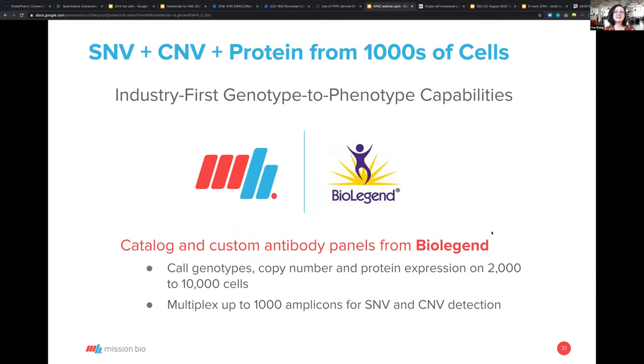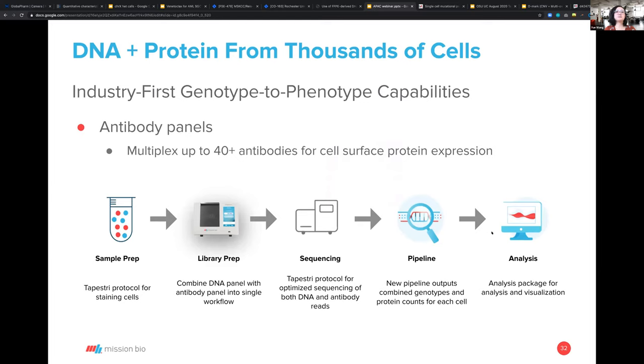We then launched protein analysis capability later in 2019. And great news is that we collaborate with BioLegend on distributing antibody panels for protein detection. Right now we are the only commercially available single cell platform that covers SNVs, CNVs, and protein expression from the same single cell. Currently we distribute our antibody as well, but once BioLegend comes on board, we'll be able to offer panels that allow multiplexing of up to 40 plus antibodies for cell surface protein expression. And as we mentioned earlier, the whole workflow has just a small modification, including a simple antibody staining step up front of your whole workflow.